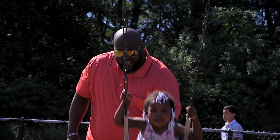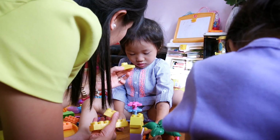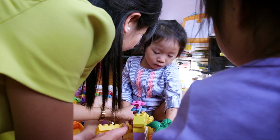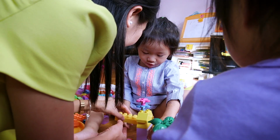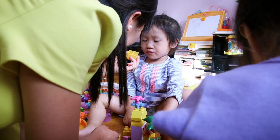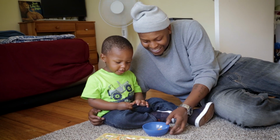Fascinating new science shows that babies come into the world already wired to learn math concepts. 1, 2, 3. And what they learn in those first few years makes a difference when they start school. From 0 to 5 years old, their brains are developing really rapidly. So this is a really good time to teach them how to count.